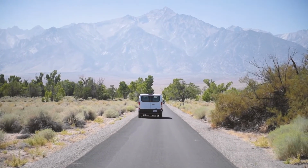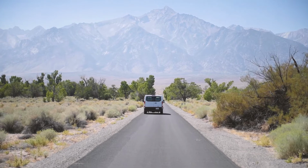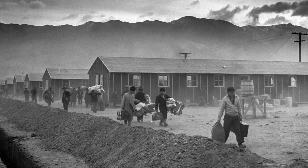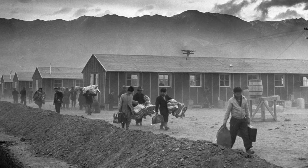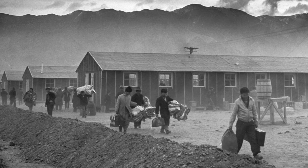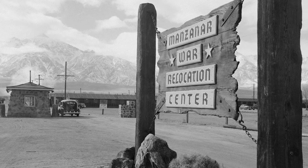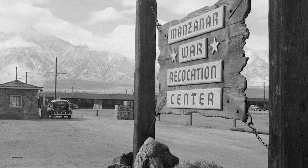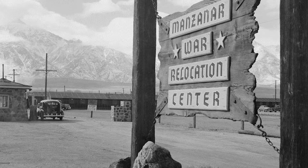Now we head off to Manzanar, a former Japanese internment camp. In 1942, the United States government ordered more than 110,000 Japanese to be detained in a remote military-style camp during World War II. Manzanar War Relocation Camp was one of 10 camps where 10,000 Japanese American citizens and Japanese aliens were incarcerated.